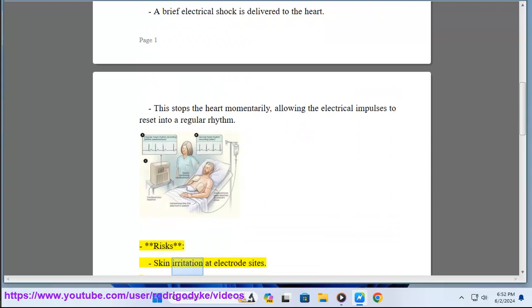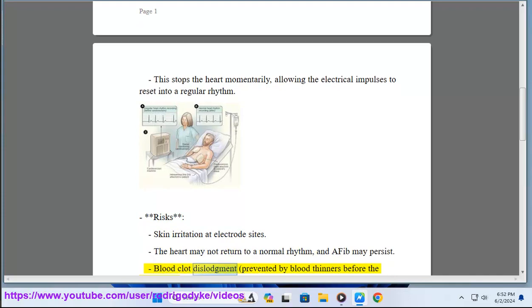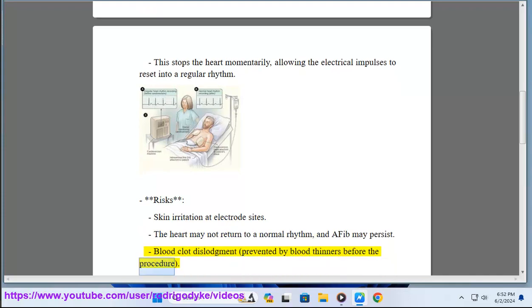Risks: skin irritation at electrode sites. The heart may not return to a normal rhythm, and Afib may persist. Blood clot dislodgement, prevented by blood thinners before the procedure.